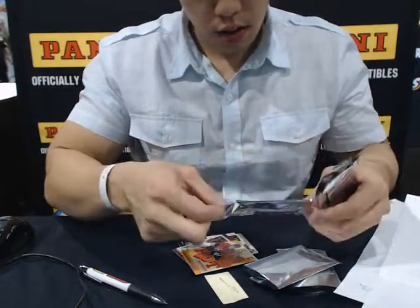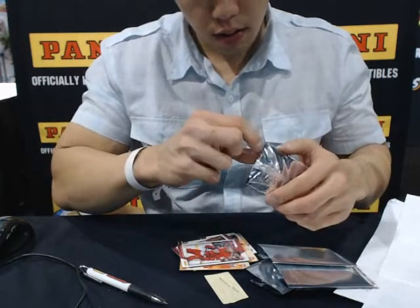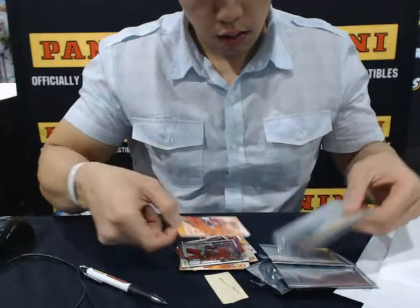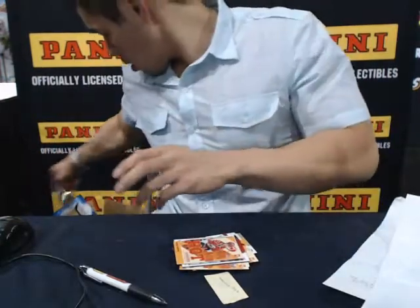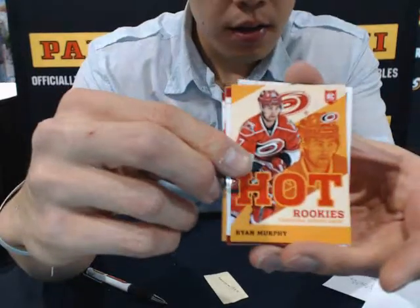There's some manufactured patches, there's like tricolor patches in the market section too. I saw a tricolor. So here we go, Newman. So we got Ryan Murphy.